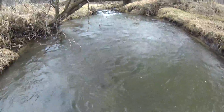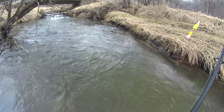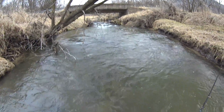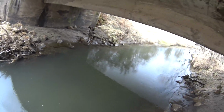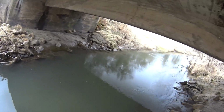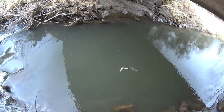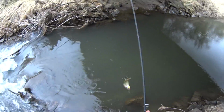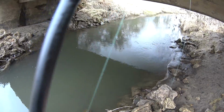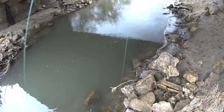Yeah, that's a pretty darn beat up fish. Come here, you. Definitely a stalker. There's a fish. Another little brown. And another apparent stock fish.